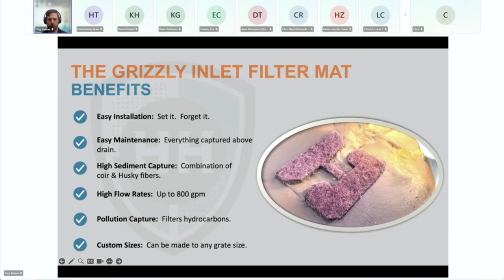It's easy to install. It has a combination of both flat magnets and heavy duty magnets, which means it's as simple as just sitting the Grizzly Mat on top of the storm drain and setting it and forgetting it. Also easy maintenance. Everything is captured above the drain.